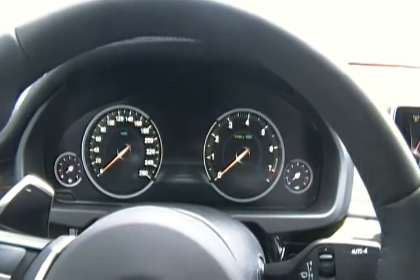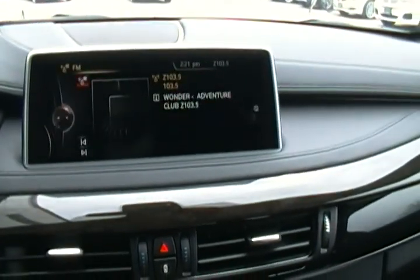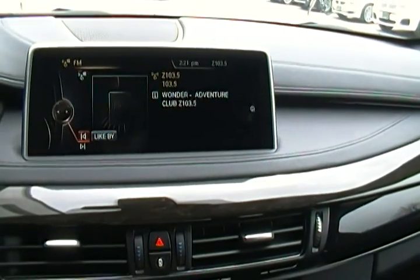The setup turns on as soon as you open the door. You can basically see it as soon as you turn on the car or anything, just like the navigation system. You can pretty much go in it like that, as you can see.